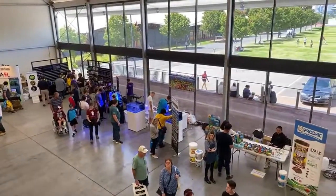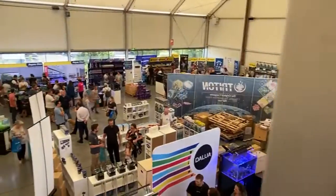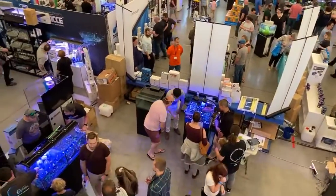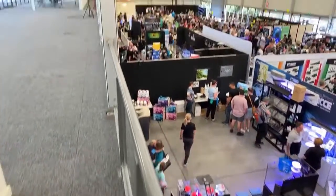You can see we've got people around this way. We've actually got people underneath this floor that we're on now. Come around here, you can see all of the booths. There's booths even down here, and there's even some down around under where we are. But wow, what a show.